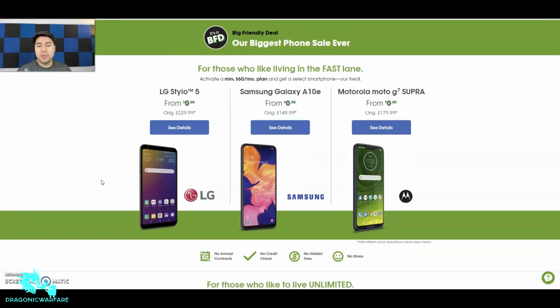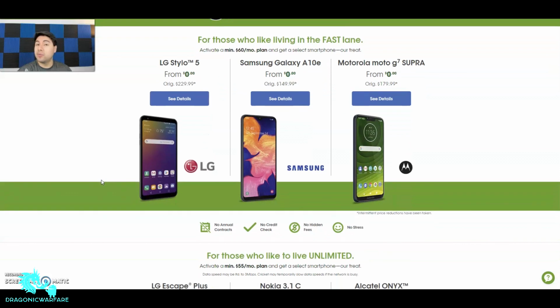It says, here's some of the phones that they have to offer. It's an LG Stylo 5. It's a really good phone. You can get it for $0, free technically, if you port in. Original price is $229.99 or $230, which is about right when it came out. The Samsung Galaxy A10e, you can get the same thing for $0 and 0 cents. Original price is $149.99. The Moto G7 Supra, we've seen it many times be offered for free, but still it's on here. So you can choose from LG, Samsung, or Motorola. Motorola, same thing, you can get for $0 if you port in.